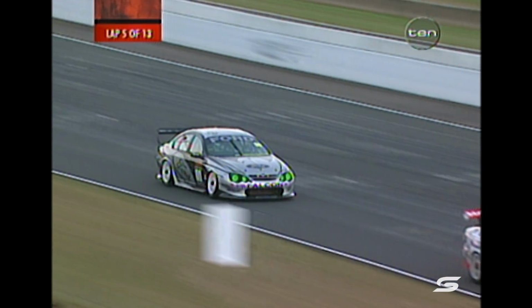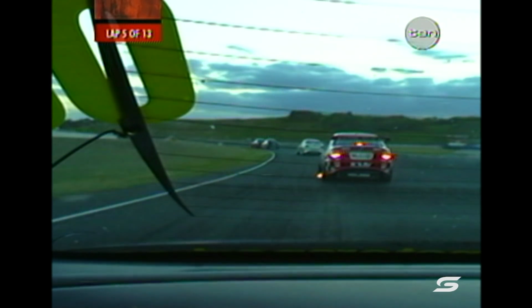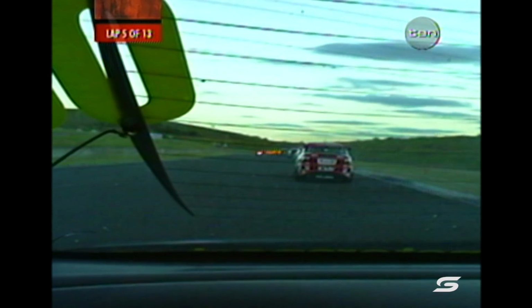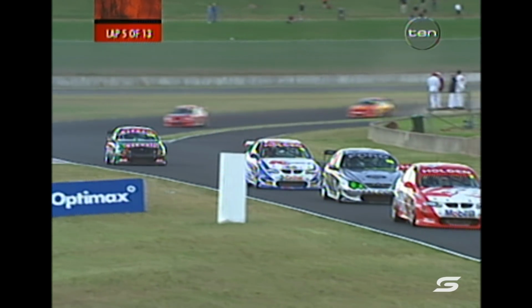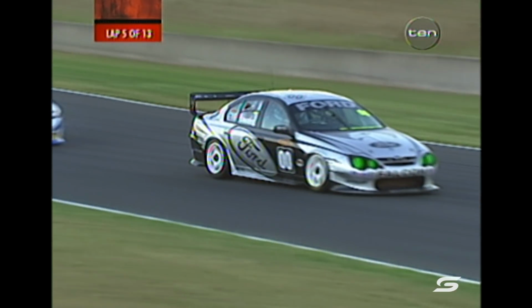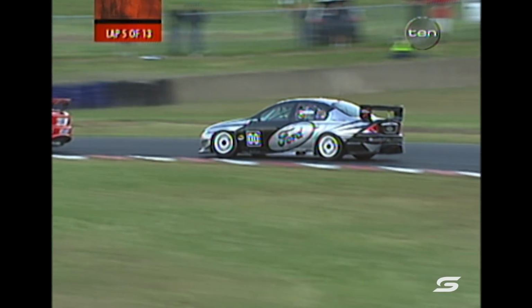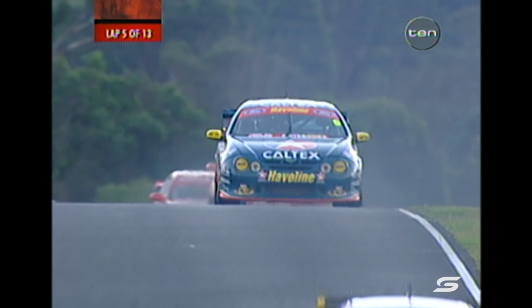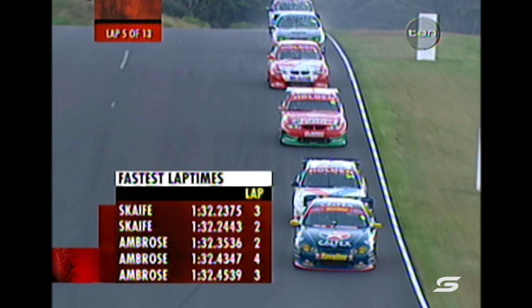And a good Holden versus Ford battle going on right here as you take a look at Jason Bright and Craig Lowndes. Now, news from the course is that Scaife has been quickest through sectors 1 and 2, but Marcus Ambrose has the pace on the 3rd sector, the final sector of this track. So Scaife certainly has enough pace to hold him out, but Ambrose certainly has enough pace to close down on him. If it's anything like Phillip Island, we're in for one hell of a fight. Craig Lowndes has moved up to position 11, so he's made up 2 positions in 5 laps. Scaife is our leader, Ambrose is 2nd, and Faulkner remains in 3rd position in car number 46.